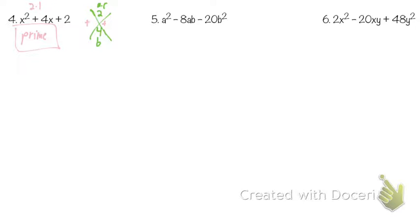All right, number 5. What do we notice is a little different on number 5? There's A and B. There's 2 different variables, right? Have we seen problems with 2 different variables before, guys? Yeah. We know how to do those. How many terms do we have? 3 terms.